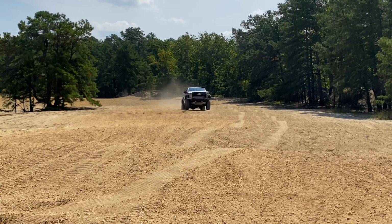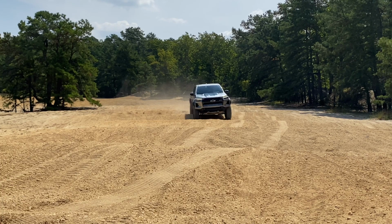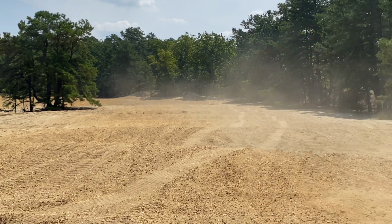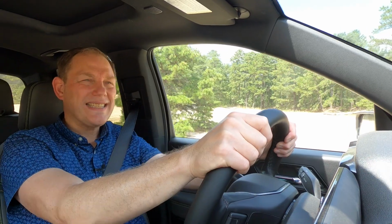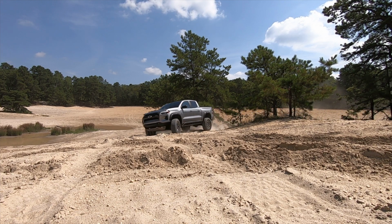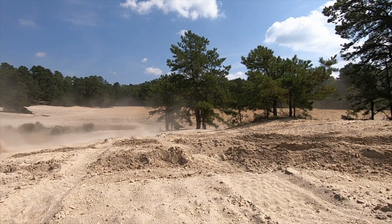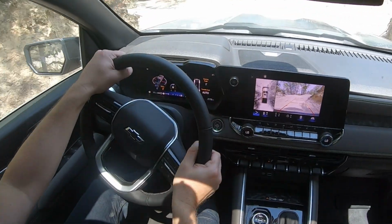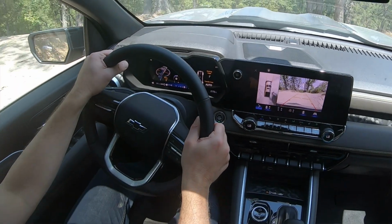The engine is very well suited to this truck, although it does take a hit on fuel economy thanks to all those off-road upgrades. It has an EPA rating of 16 miles per gallon city, 16 miles per gallon highway, which, if my math is correct, is 16 miles per gallon combined. But I'll double check. The Colorado ZR2 starts just over $48,000, and this one with a couple of options that you might want, including a 360-degree camera that works on trails and adaptive cruise control, is just over $52,000.